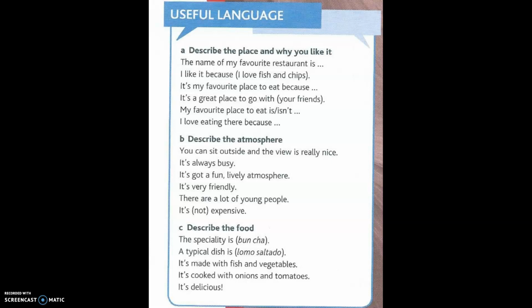And then they listen, tick the ones they hear. I'd probably pause briefly in between each person to give them time just to catch up on the reading, listening, ticking. Just pause briefly. And then get them to talk together, peer check. What are your answers? And then go through as a class. Okay, and then at the end you could say which one do you think was your favourite place to eat? Was it the fish and chips or grandma's house or the other one, as a way of rounding it off. And then they're going to move into the speaking section.